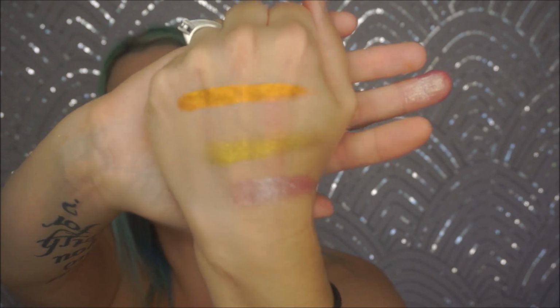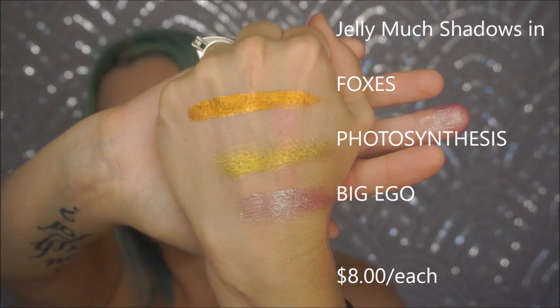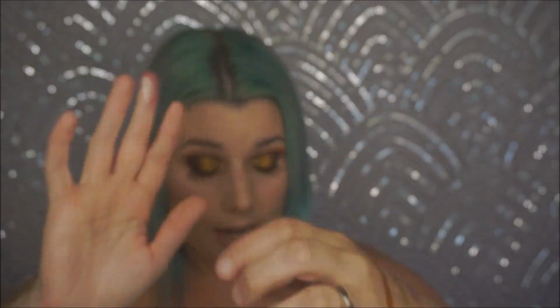It's just, they're incredible. Next, we're gonna talk about some Jelly Much shadows because these rocked my world. Again, Allie made me try them. She sent me Foxes. And my favorite shade of all time, the bottom one is Big Ego. And I changed my mind. I want my whole body that shade.